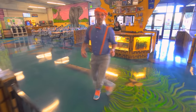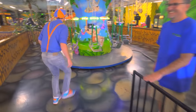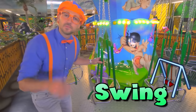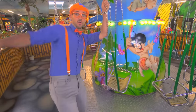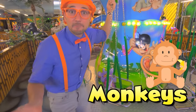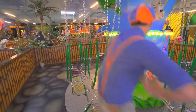Let's go ride some more rides. Ooh. Check this ride out. Thank you. Whoa. Hey, these look like swings. Do you know of an animal that loves to swing from trees? Yeah, monkeys love to swing on trees. Let's act like monkeys.